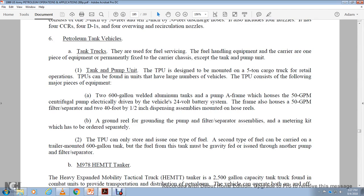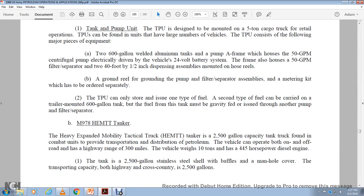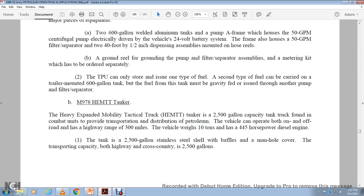A second type of fuel can be carried in a trailer-mounted 600-gallon tank, but fuel from this tank must be gravity fed and issued through another pump with a filter separator. The M978 HEMTT tanker, the heavy expanded mobility tactical truck tanker, has a 2,500-gallon capacity and is found in combat units provided with transportation distribution. The vehicle can operate both on and off the road and has a highway range of 300 miles.